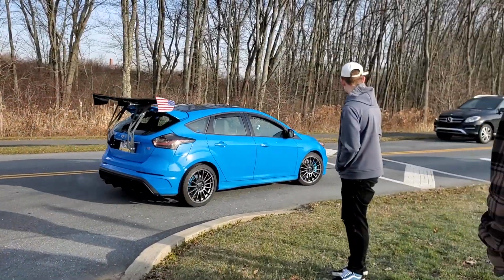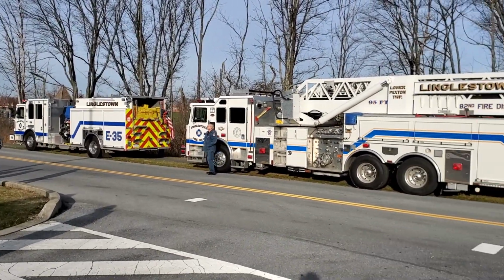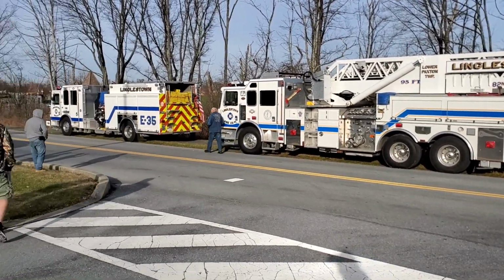Crazy wing on that thing. And we got the fire department here as well. With some of the fire issues I've had on the Sky, that's probably not a bad thing.